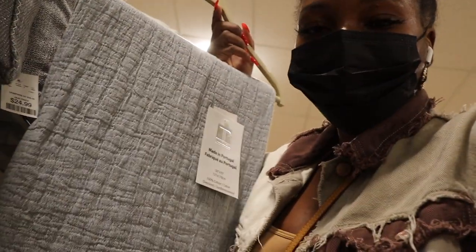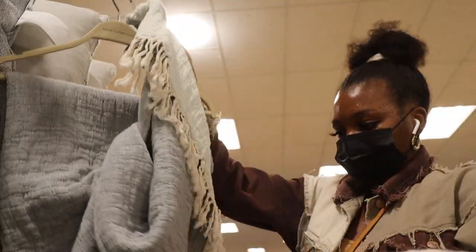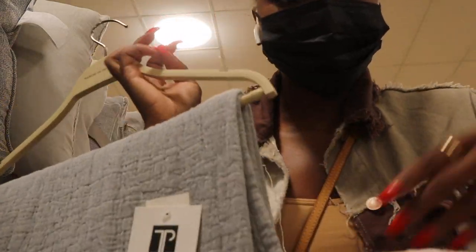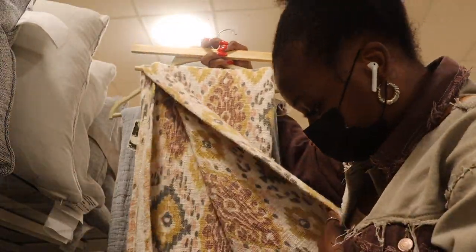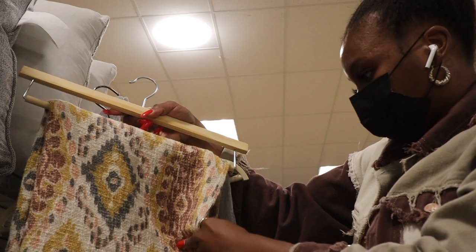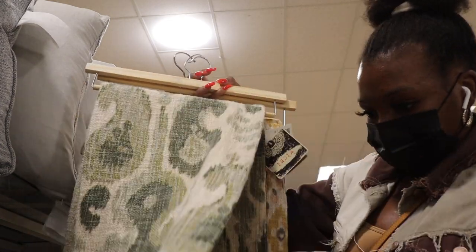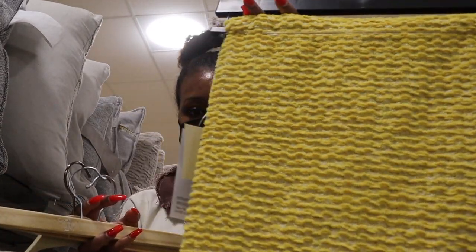Great options for like a blanket to put under. This one's cute. 25 cash. I think this one is small. Option. How much is this one? 20 cash for this one. This one is 20 cash too. And then these. I think this one is like 2 for these.